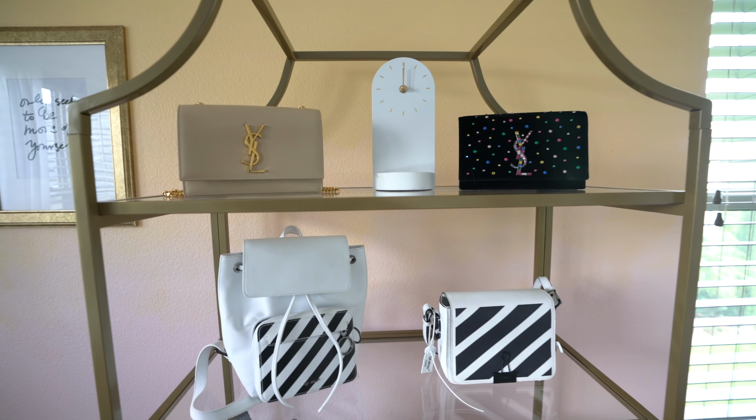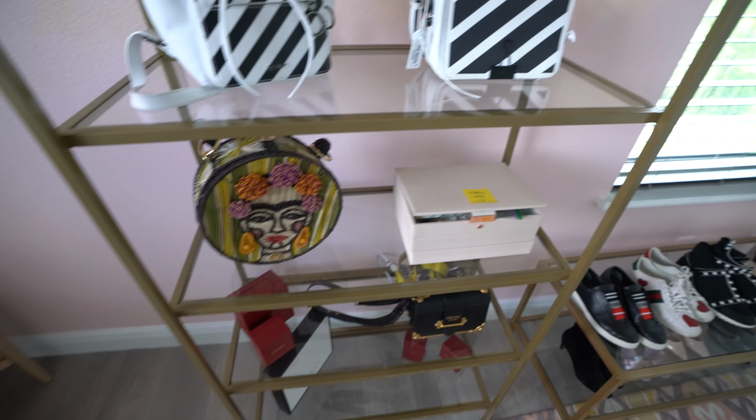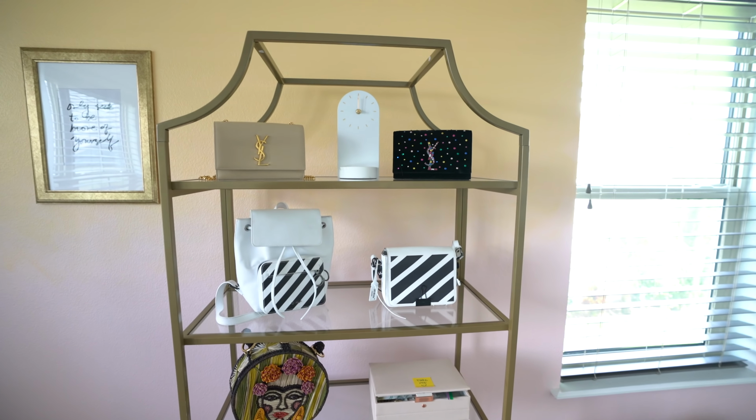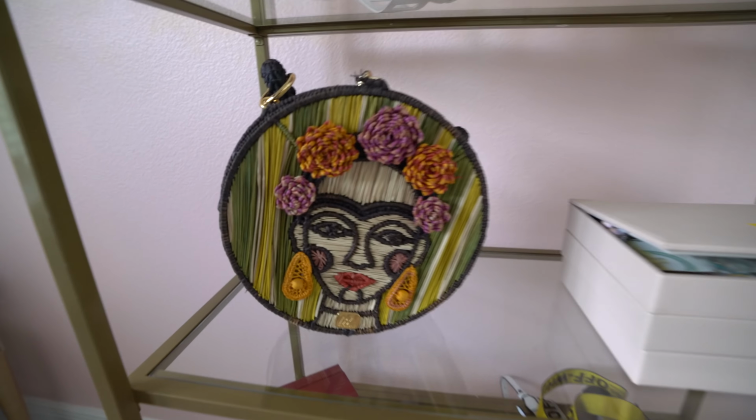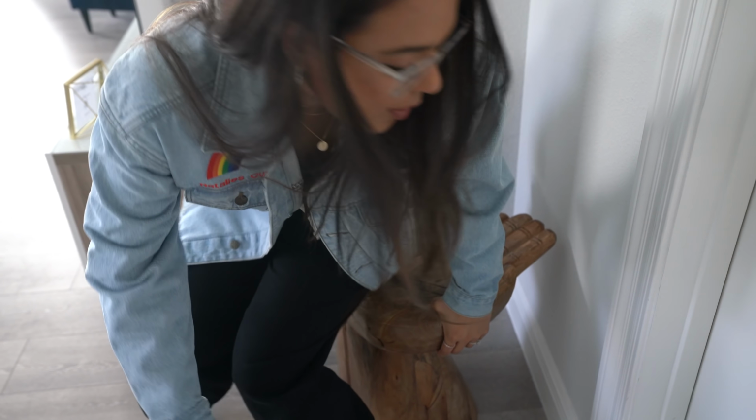So Natalie has no taste in fashion. I actually purchased this off-white bag for her, the only one out of all of these that I feel like she actually wanted for herself. Yes, is that one, which is really pretty. And he's munching on his toy's ass. I bought this, I think, at Urban or Anthropologie. It's a cute little chair. It's really uncomfortable, but it's cute.